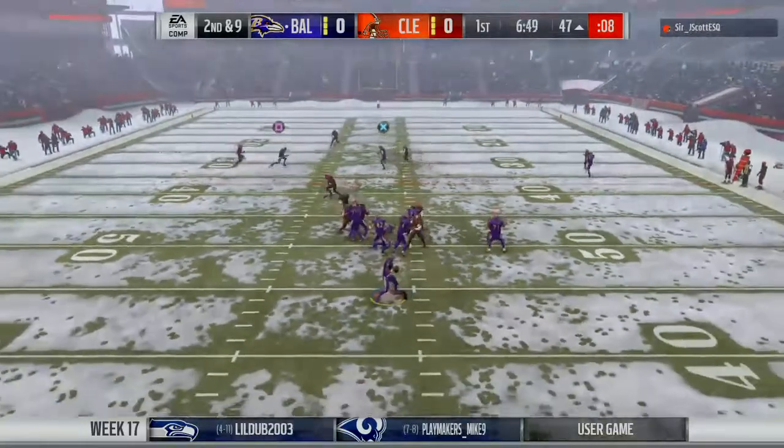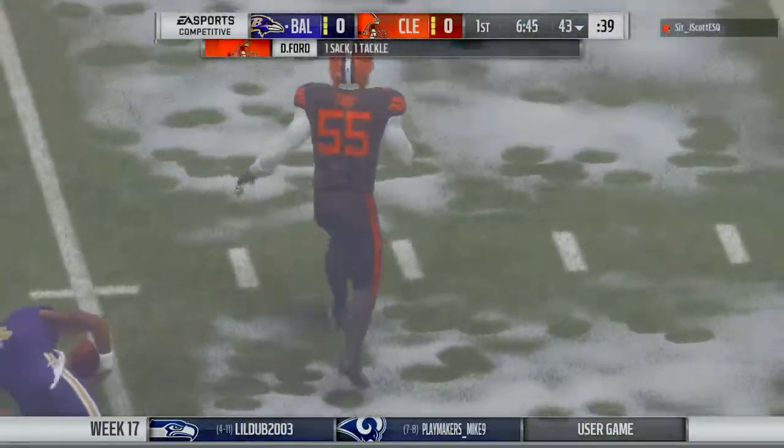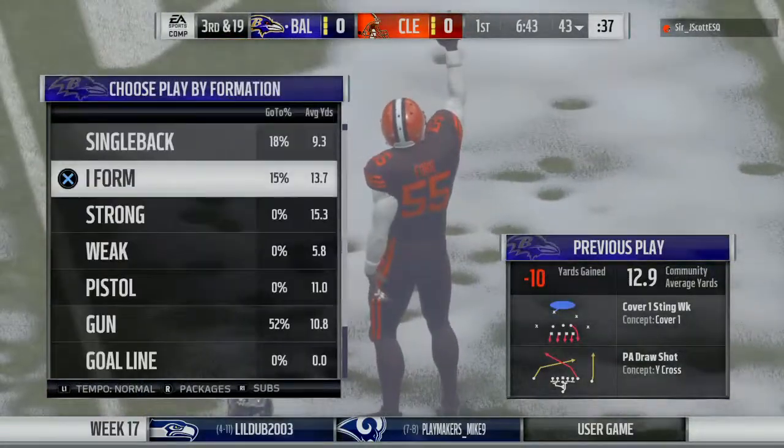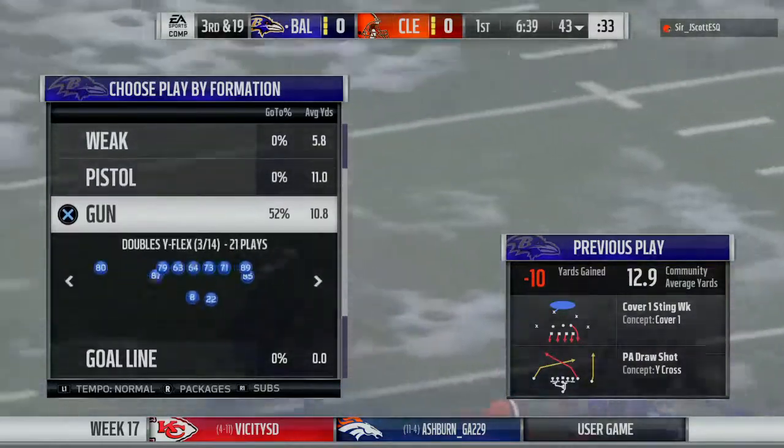Now Jackson on 2nd down. Rush coming, and he's taken down. D. Ford in from his linebacker spot. He's able to drop him for a loss of about 10.